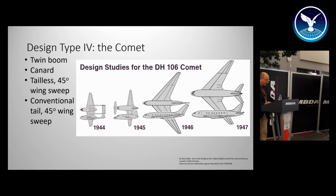Back in 1944, the time of that memo, that is actually what they were envisaging: a twin boom aircraft with 3 jet engines, not as big as the Comet as we know it, but a little bit bigger than the Vampire. 1945, they'd gone away from twin booms and they were looking at a canard aircraft there, slightly bigger, but still a bit unconventional. Then we went to a tailless design with a 45-degree wing sweep in 1946. And the final thing that they pretty much settled on by 1947 was still the 45-degree wing sweep, but with a tail on it as well.